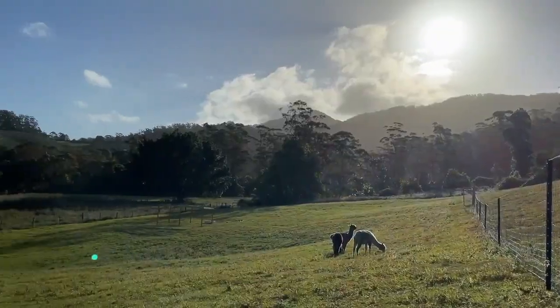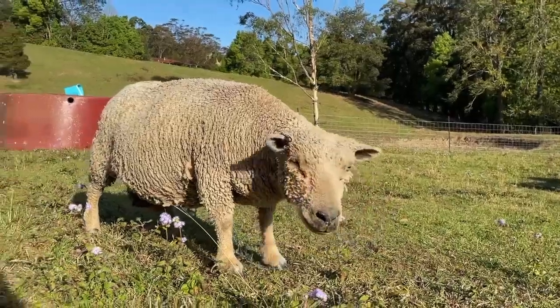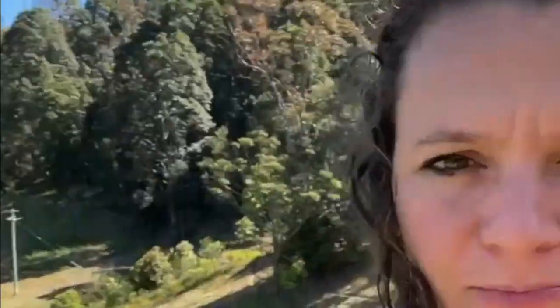I wanted to introduce our farm on the Mid-North Coast. I have 12 beautiful acres here. I have sheep, goats, alpacas and chickens. I live here with my husband and my daughter, and we wanted to share our beautiful place with you and introduce our animals. It's perfect for goats, which is what our passion is.